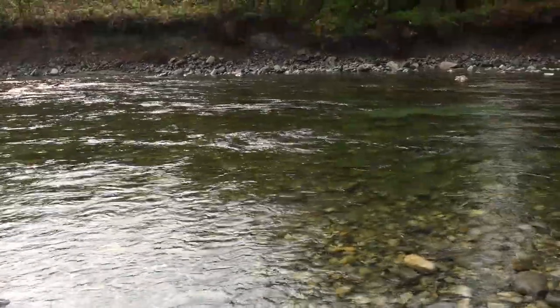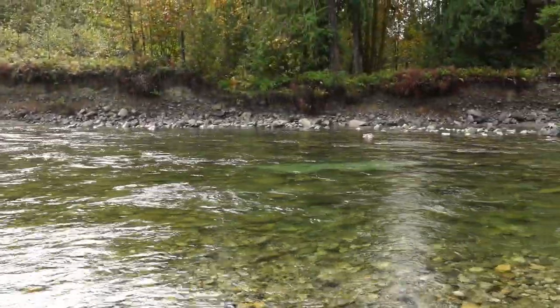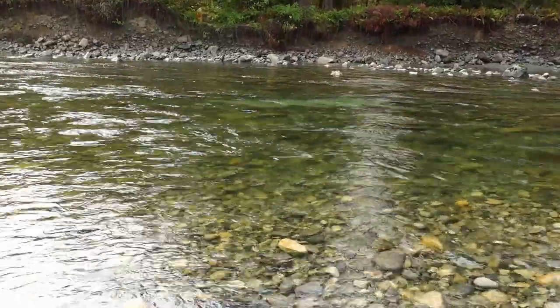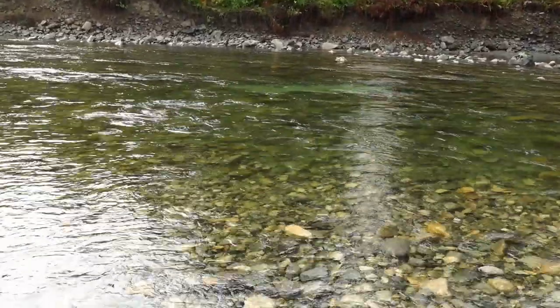Look at that crystal clear water. I hope you can see that in the video. It's just lovely. So crystal clear. Looks so clean and pure.